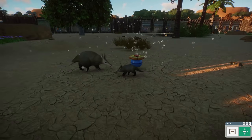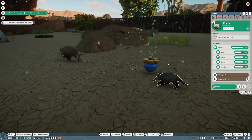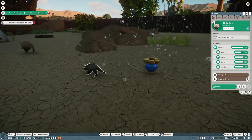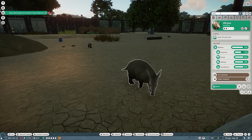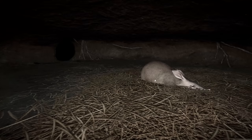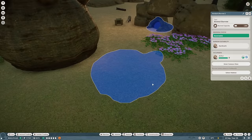All right, let's do some renaming, starting with this little one. Seeing as this is one of the suggestions and they're playing with them, let's call this little one Bubbles, because that's really cute. Then we're going to have Liani. And the male aardvark is sleeping underground, so we're going to call him Arthur. And you can see him if we go into our habitat camera here. There he is, just having a little snooze, because it is the daytime, so it's not really time for him to be up.